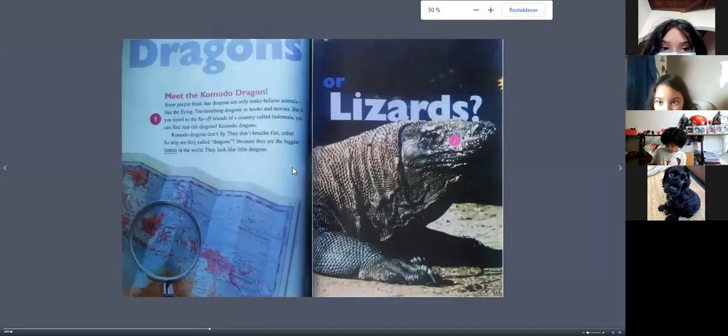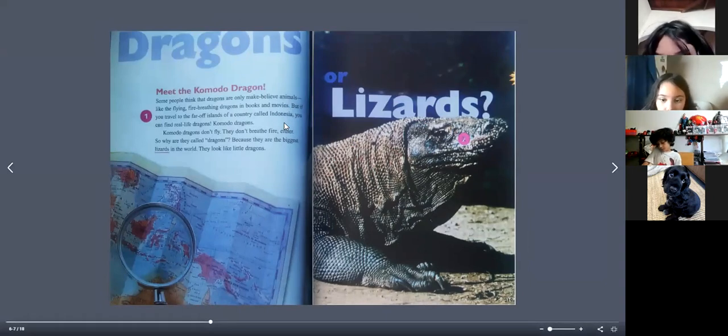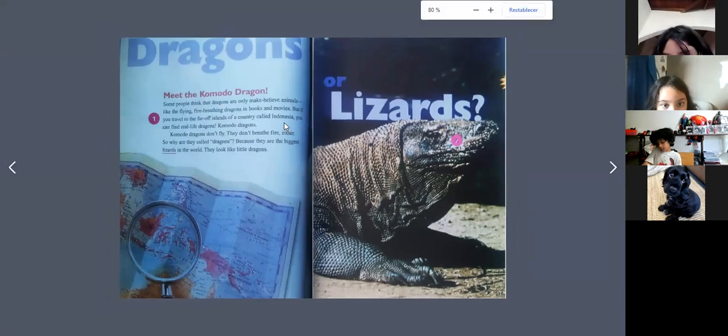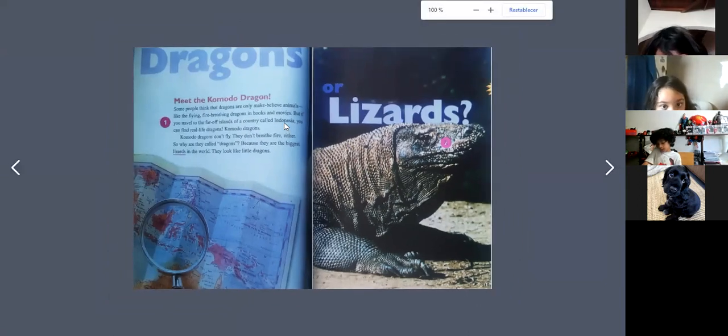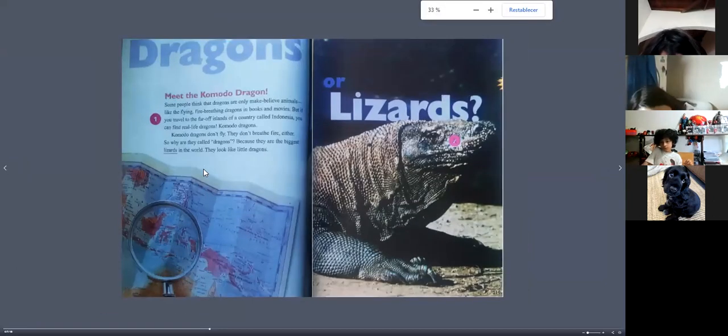Page 217, here: Meet the Komodo Dragons, it says. Everybody should be following the reading. Okay, let's see, we can do it here. Please, what is the page? Oh, just that. We cannot make it bigger, I think.